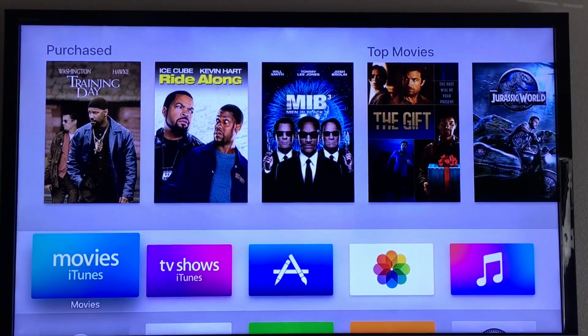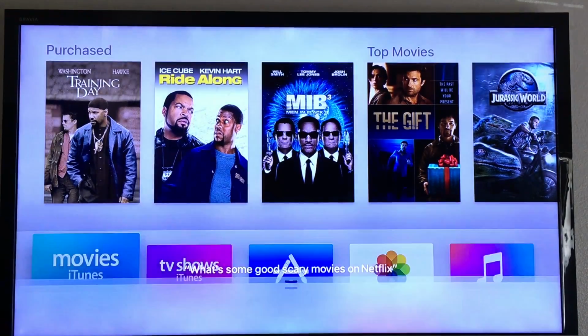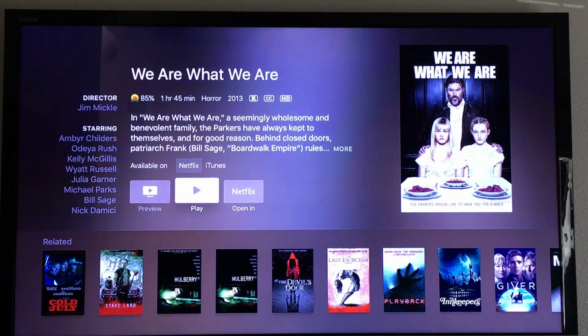Next up is a way to specify what service you use Siri with. Example, what are some good horror movies on Netflix? Siri will then pop up a menu from the bottom showing a selection of movies that Siri found for you. When you click on the link, it will take you to, in most times, iTunes first, with a Netflix option.